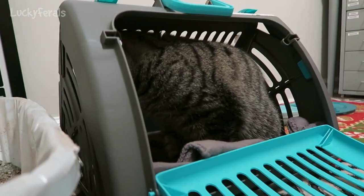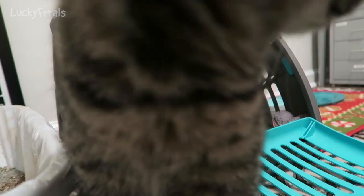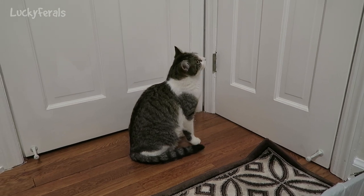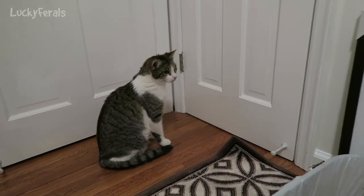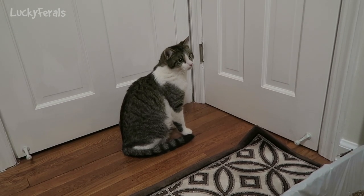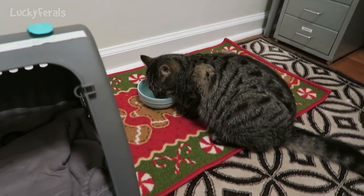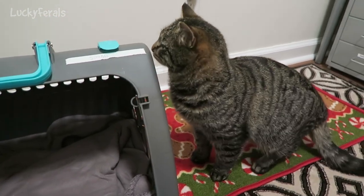And here's Simba. Simba! You're home. You're back. You're back from the vet. Stella's not happy. They're still a little loopy and groggy from the anesthesia. Simba's drinking water. How you doing, Simba?